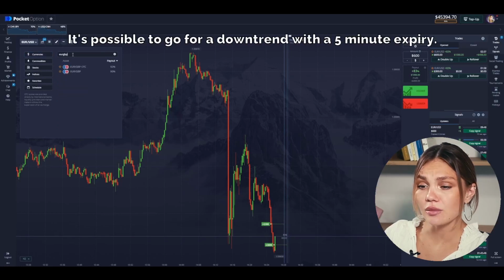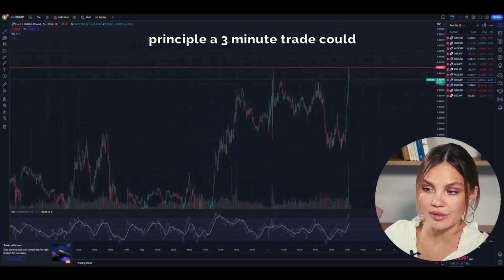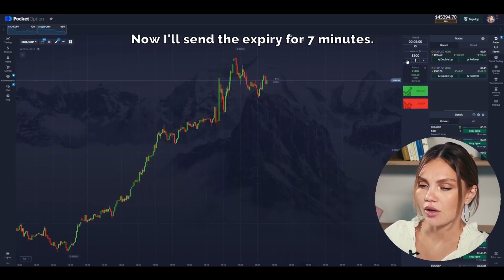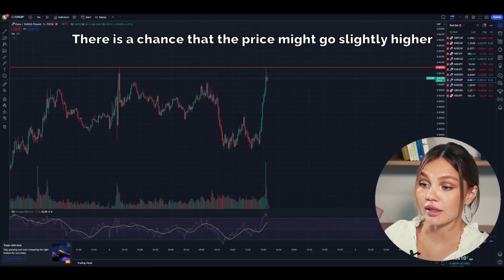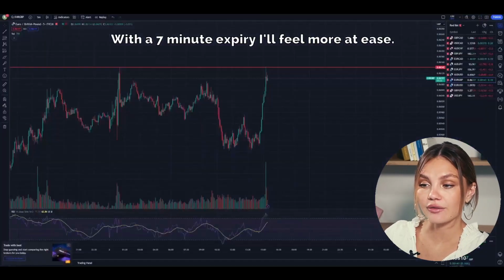Here, it's possible to go for a downtrend with a 5-minute expiry. The price has approached a strong resistance zone. In principle, a 3-minute trade could work as well, but it's better to have some extra time since the price has retraced a bit. Now, I'll set the expiry for 7 minutes. There is a chance that the price might go slightly higher for a minute or two and trade around the resistance zone. With a 7-minute expiry, I'll feel more at ease.